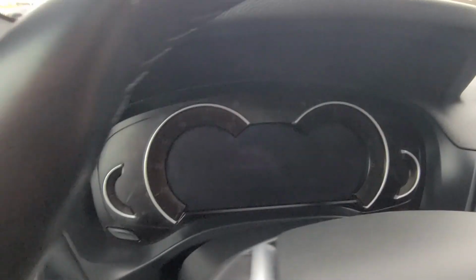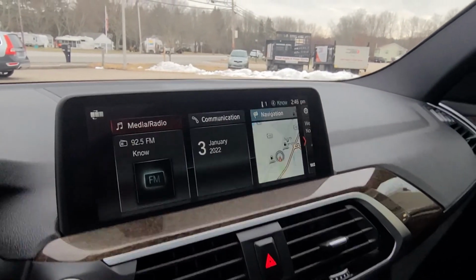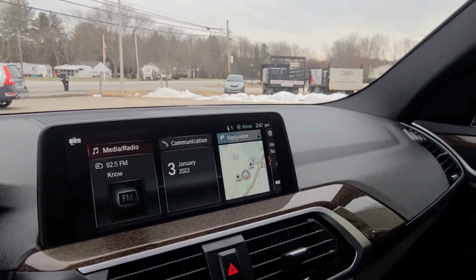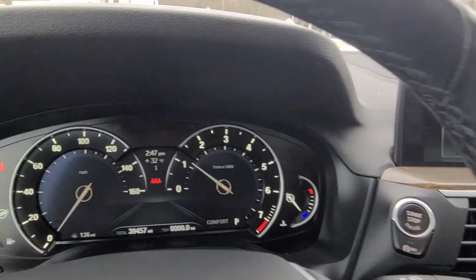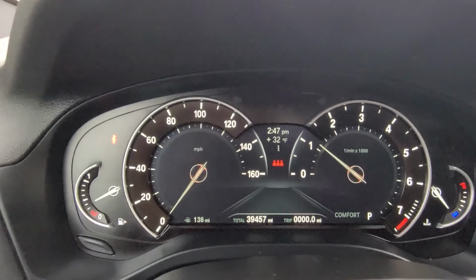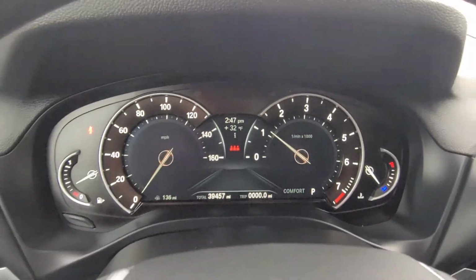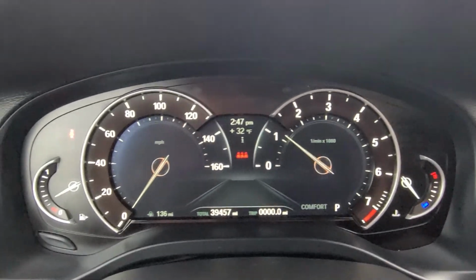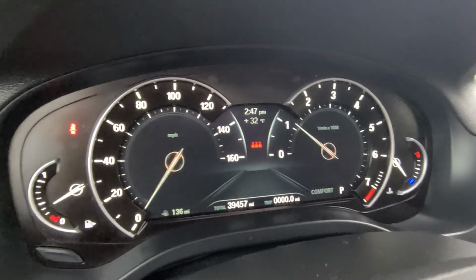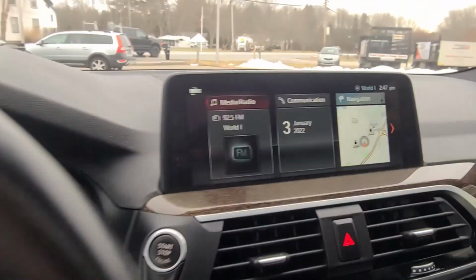Now we're going to fire it up. You can see the nice gauge cluster there, and you can see the infotainment screen fires up without a problem. As you can see, really nice gauge cluster here. You can see those 3 red lights in the center showing that there are occupants without the seat belt currently fitted. So that is a nice safety feature as well. But the gauge cluster looks great. As you can see, just over 39,000 miles.